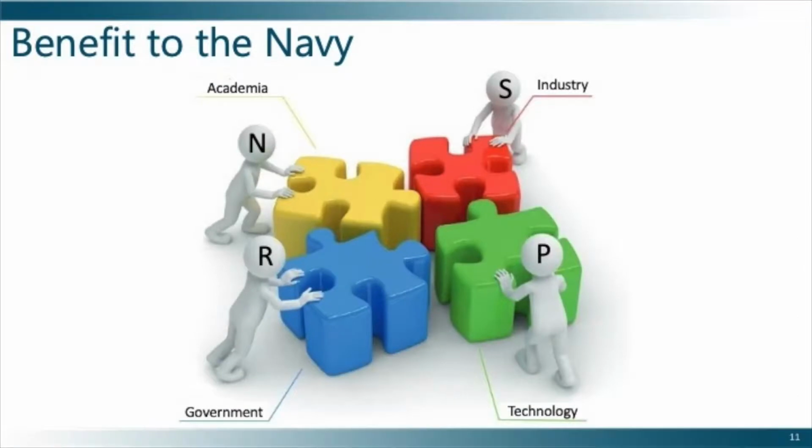Again, as Ken mentioned, NSRP is one of the few rare entities that is good at bringing academia, industry, government, and technology entities together in support of one common goal. Through this medium, and the PPPF panel specifically, we've been able to come up with numerous creative, innovative, and cost-saving manufacturing methods to help NSRP reach its goal of reducing the total ownership costs and improving the capabilities of both U.S. government and U.S. flag commercial ships.